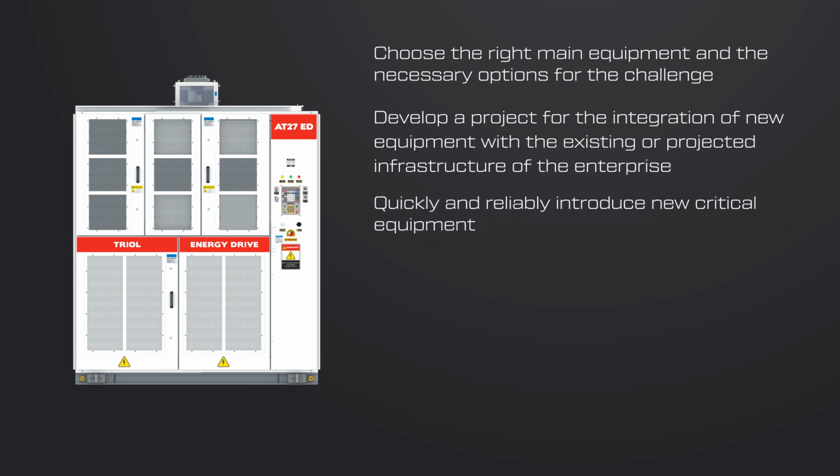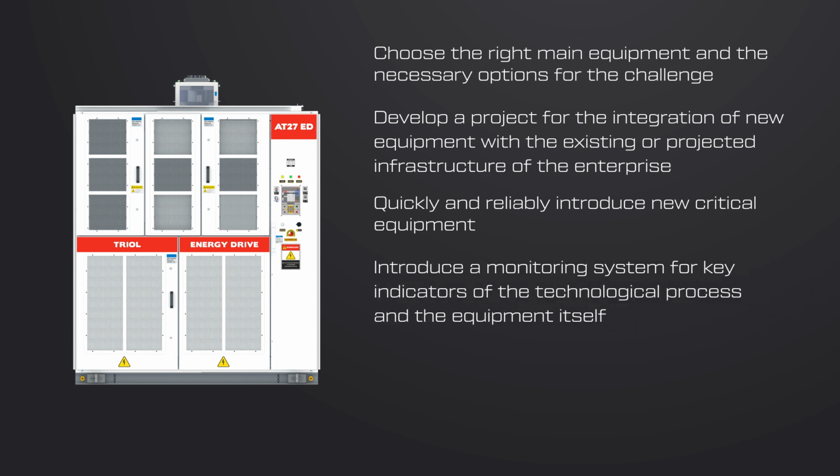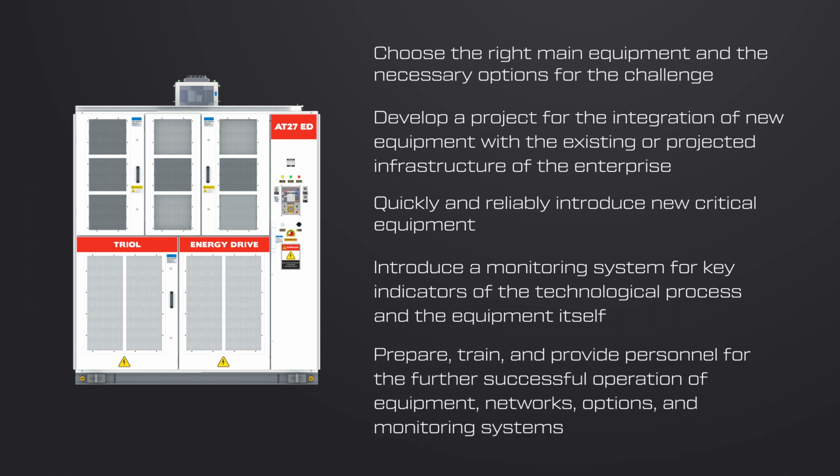Quickly and reliably introduce new critical equipment. Introduce a monitoring system for key indicators of the technological process and the equipment itself. Prepare, train, and provide personnel for the further successful operation of equipment, networks, options, and monitoring systems.